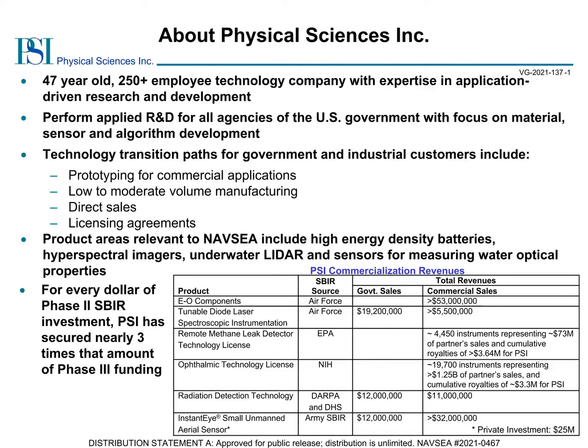Before I provide a more detailed discussion of our solution to enhanced UUV navigation, I wanted to provide a brief introduction to PSI as a company. We are a 47-year-old company comprised of over 250 employees, focusing on application-driven research and development. Even if I only focus on technologies currently being developed at PSI to support UUV missions, our active research programs span the gamut from development of high-energy density battery systems, to building prototypes to measure water optical properties, to generation of compressive sensing-enabled flash LiDAR imaging systems. PSI has been successful at transitioning these technologies using a variety of tactics, securing nearly $3 of Phase 3 funding for every dollar of Phase 2 SBIR funding.